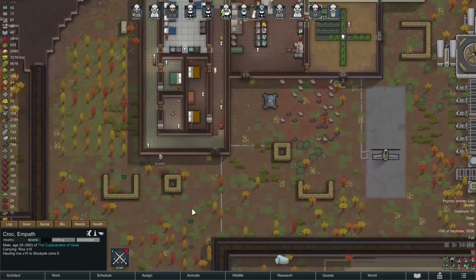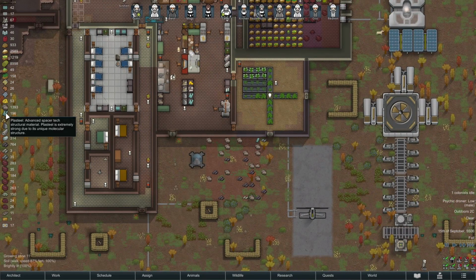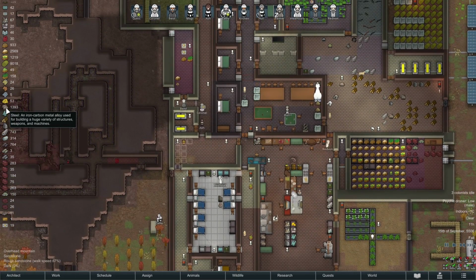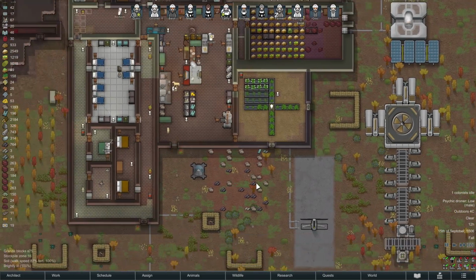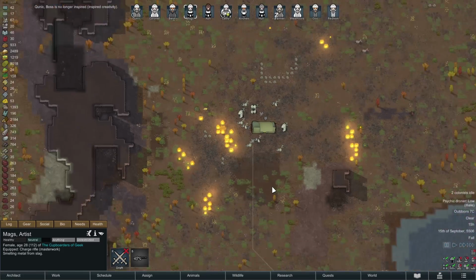Okay, so we've got ourselves... Where do they put them? Put it over there, don't we? Right. So what do we end up with now? 196 units of plasteel and over 1,300 steel. That's wonderful. That is a wonder to behold. Hooray for the large amounts of steel. Oh, that's where they're going. They're trying to run up here and pick up the bits of metal to melt them down.